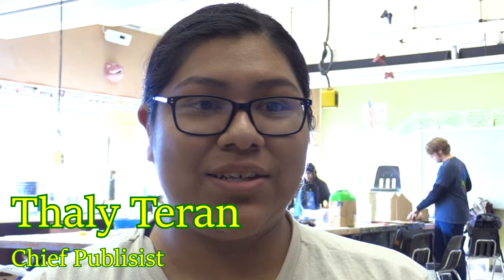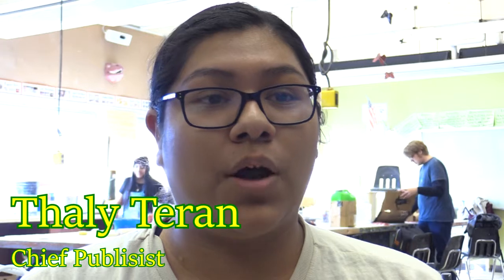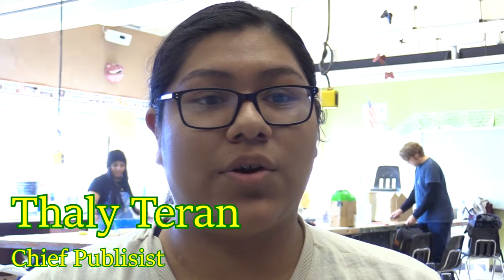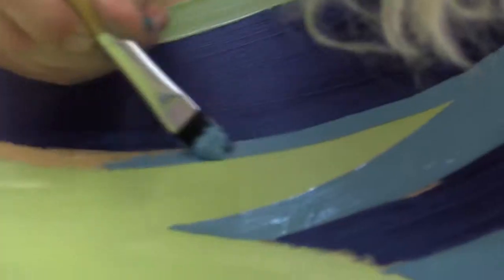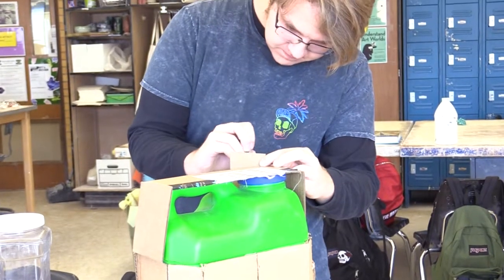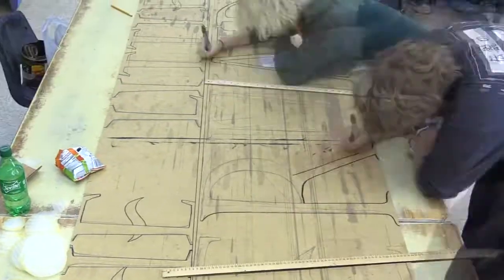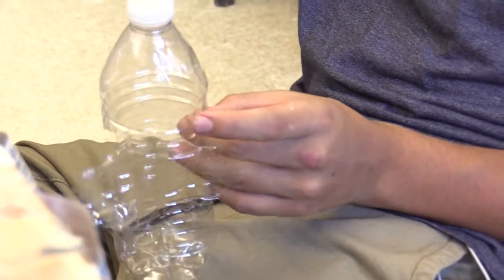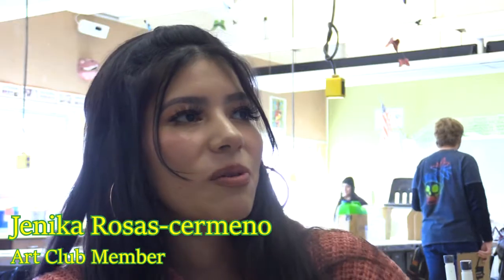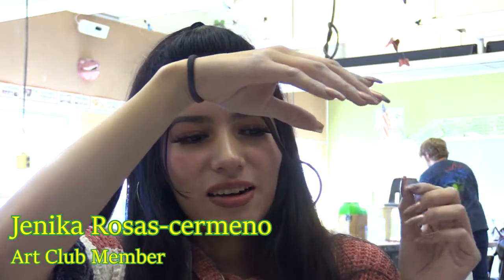So we're framing the stage by using recycled trash, and we're turning bottles and stuff into just fish and creatures that we can use to decorate the stage. Thali Turan and the rest of Kearns High School's art club are turning recycled trash into an art piece for their fall musical, The Little Mermaid. Like, for example, the bottles, we're cutting them and using them kind of to make fish. One's actually really cool because they actually used a cage and made it into a jellyfish by sticking necklaces at the bottom.